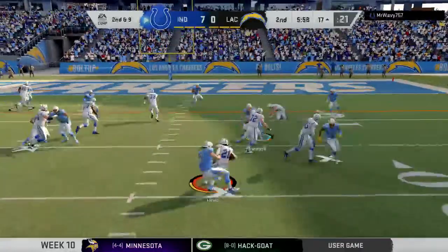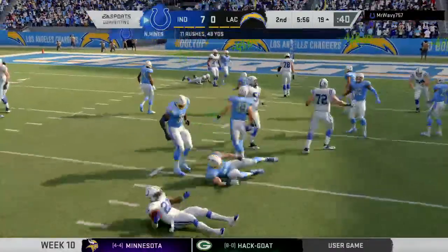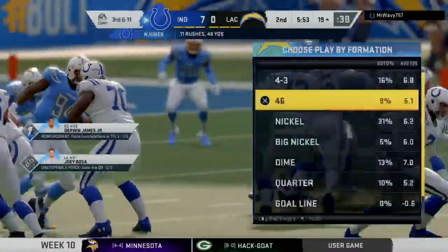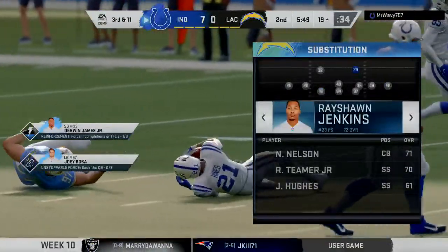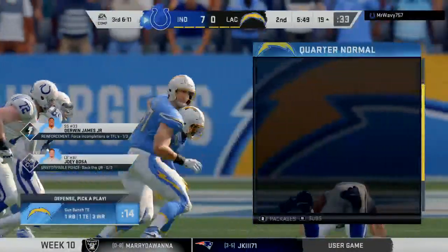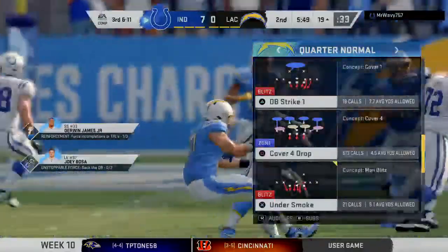Now a give right side. Hines. And he is met quickly in the backfield. Down he goes, folded like a lawn chair. It'll wind up being a loss of 2. And that'll bring up a 3rd and 11 situation.